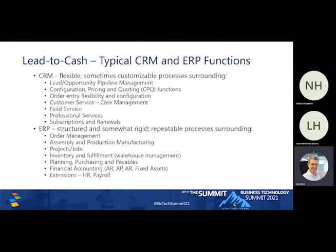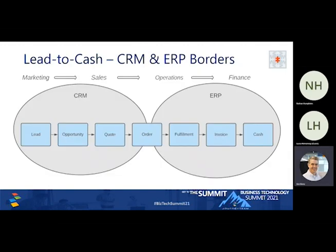We also have on the back end side, a little bit more structured and repeatable processes surrounding order management, assembly and production, manufacturing, projects and jobs, inventory and fulfillment, planning, purchasing, payables, financial accounting, and extensions like HR and payroll. Okay, this is when we really talk about pulling together CRM and ERP. This is typically how we would pull those together if we were to split the baby down the middle a little bit. You can see the CRM pieces on the left and the ERP pieces on the right. So you've got that lead, opportunity, quote, order, and then as we get more onto the right, more on the fulfillment, invoice, cash, and finance side.